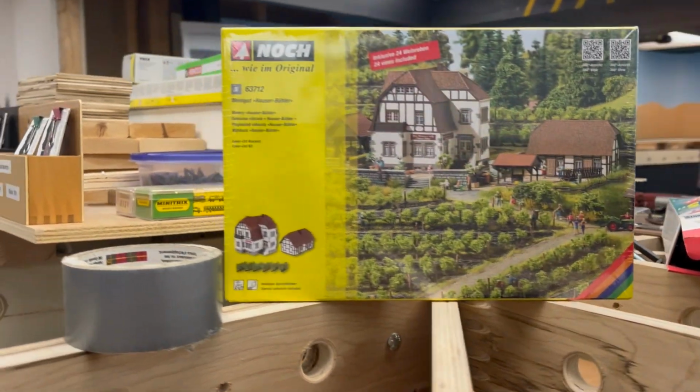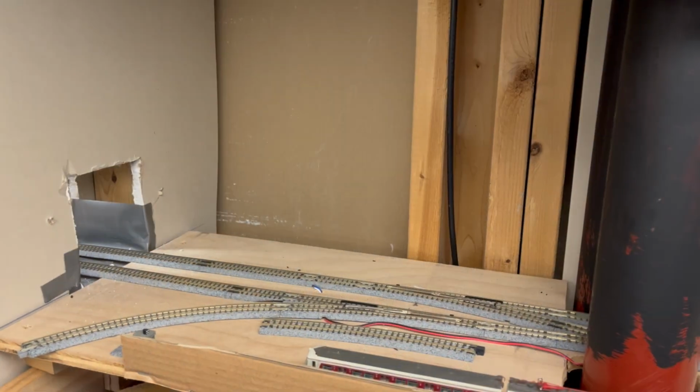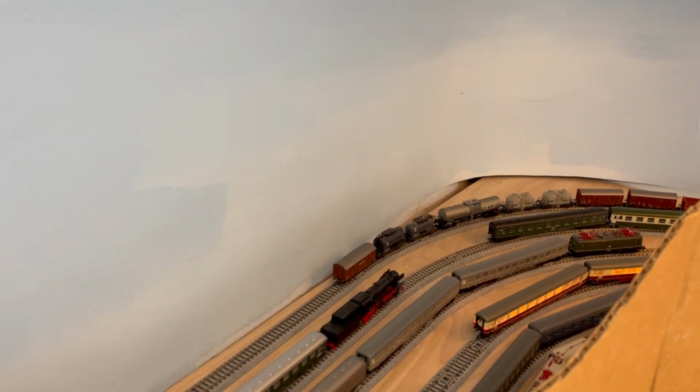Leaving Neustadt, trains will wind through some vineyards and then arrive at Mannheim, our eastern staging yard. Mannheim Staging Yard is connected to the Kaiserslautern Staging Yard, which allows for continuous run operations. The entire Mannheim-Kaiserslautern staging complex will be hidden behind a low backdrop, but still allow for easy access. These staging yards are also built with Cato track as the other staging yard.